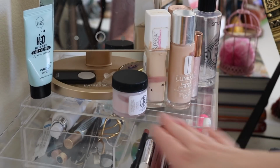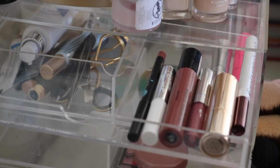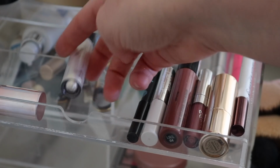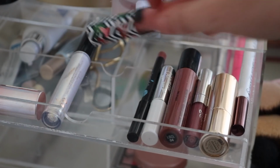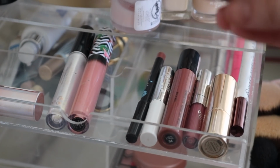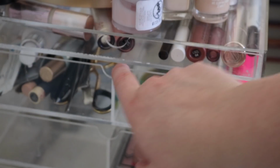Then on top we have my lip products and some lip liners and eyeliners, but we did add in some more. So I have my concealer that we're adding in. We also have this eye glitter that we're going to add in, and the lip gloss that we're adding in. And I think up here at the top I should be able to fit this little Becca highlight, so I'll just put that guy right there, and that's done.